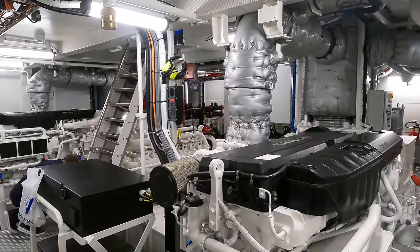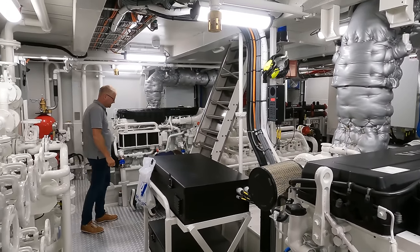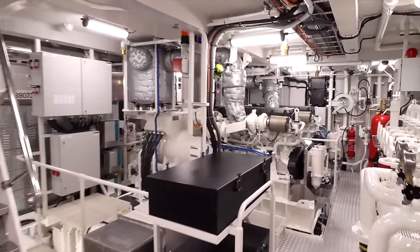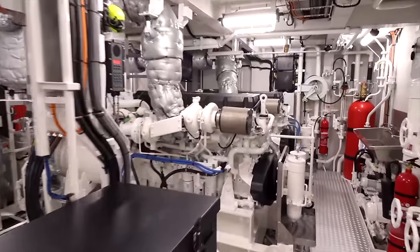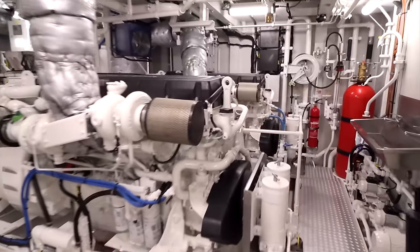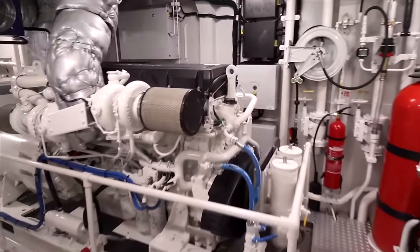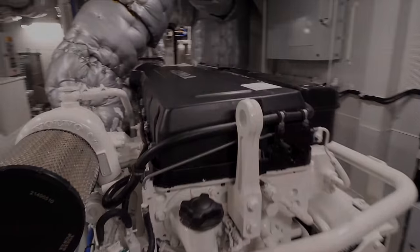And let's not overlook the potential for future integration with a 2 megawatt EST Flowtech lithium ion battery bank. This advanced system is mainly planned for hotel load and peak shaving, but can also silently power the bow and stern thrusters, providing a new layer of redundancy and operational flexibility.